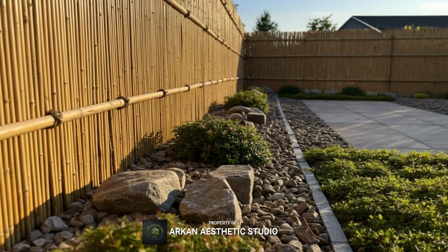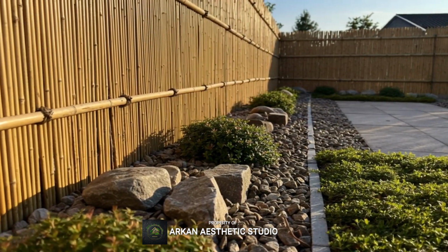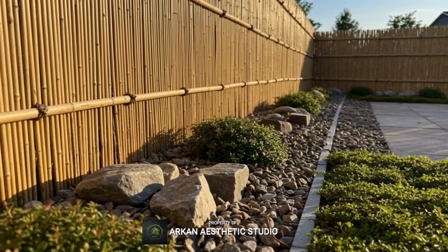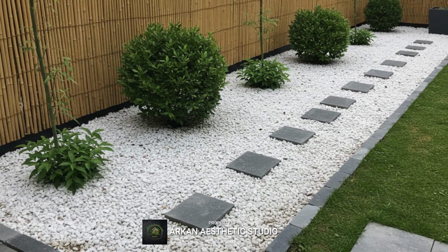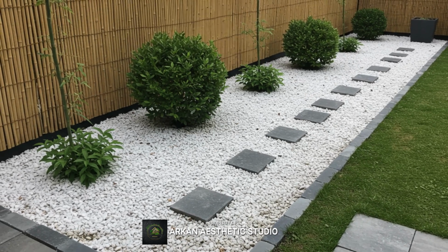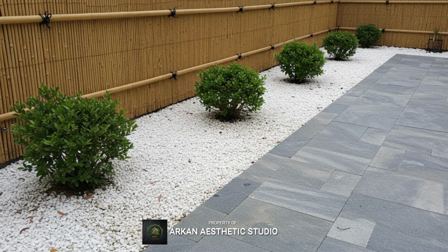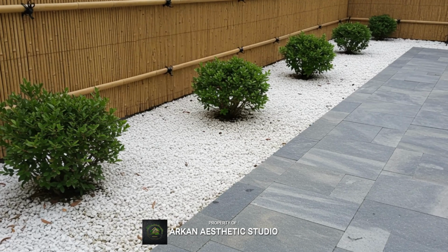Edges matter, not because they define the limit of a space, but because they shape how we feel when we enter it. Along this quiet backyard line, gravel meets grass, stones meet roots, and just behind them, a bamboo fence stands tall, not to divide, but to soften. The warm golden stalks curve the light gently, casting shadows that dance as the day moves on.